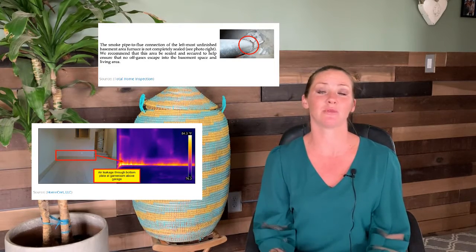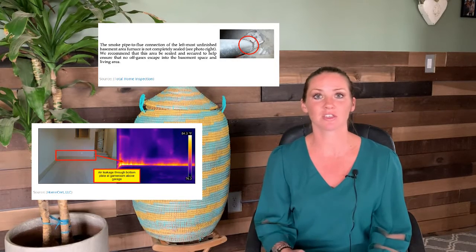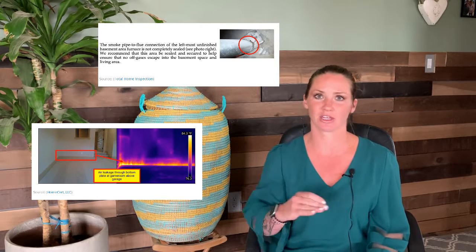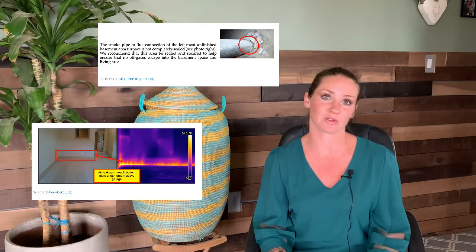But anything that they're not able to see, like behind the sheetrock, behind the siding of your house, they just make that note on there that they were not able to inspect that item. So it's not like it's saying that you're cleared in that area, but it is at least giving you an idea of what they actually looked at or not.